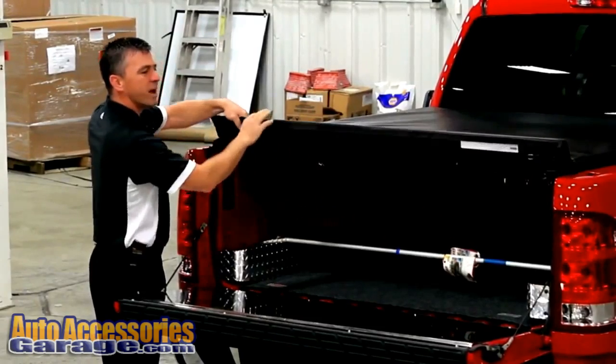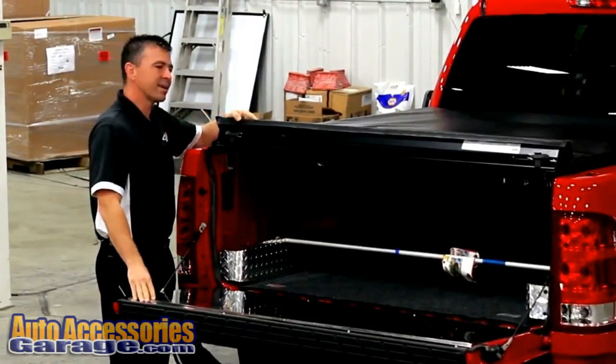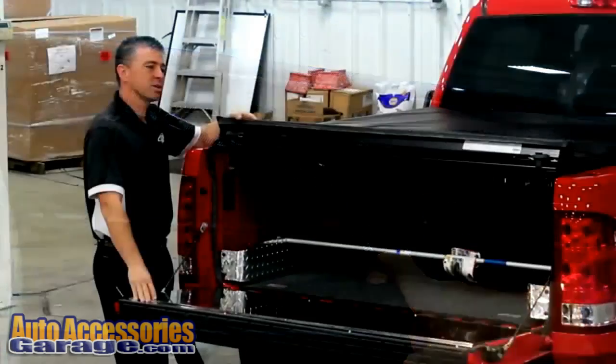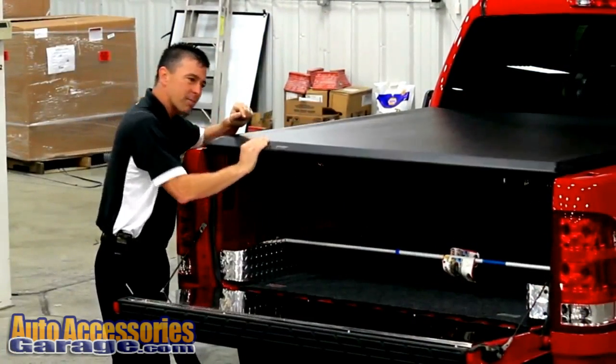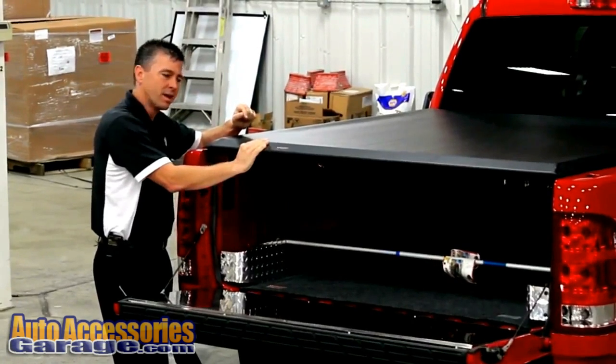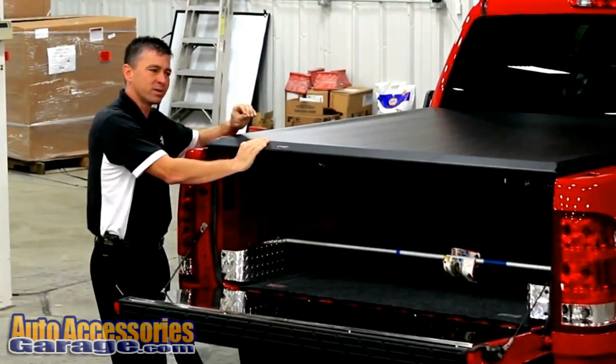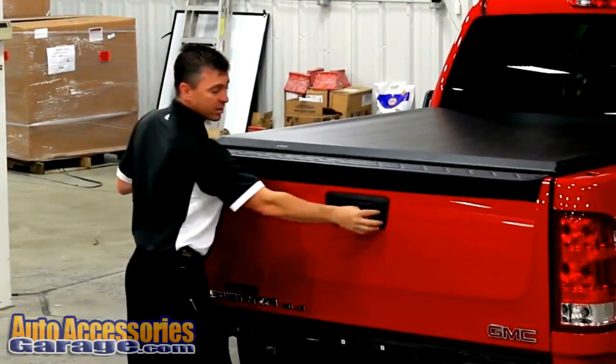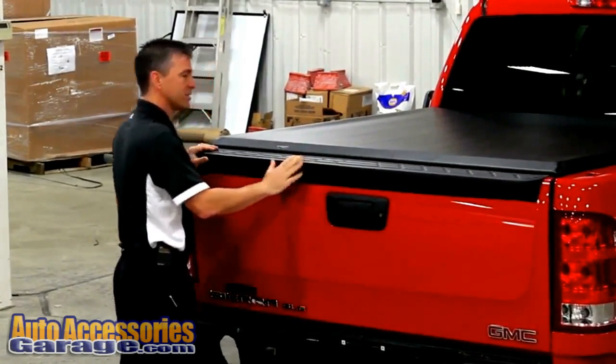Now let's talk a little bit about our latch. We have a dual locking latch, patented, the only one like it on the marketplace. When you shut it, it automatically locks on both sides. Not only does it lock, it keeps the cover tight. That in combination with the locking tailgate, you now have a completely secure system.